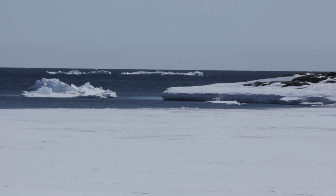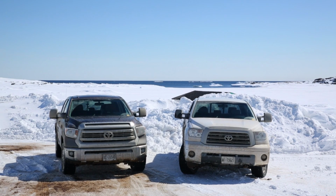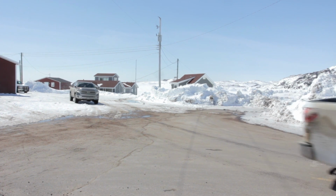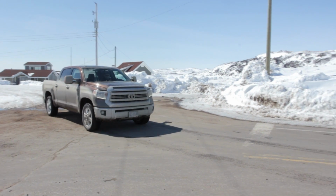This is what all our followers wanted from us. Finish all that rotten piece of road. Well, we did that. Here we are in Red Bay. But just long enough to pose, and now back on the road and heading back to the Goose.